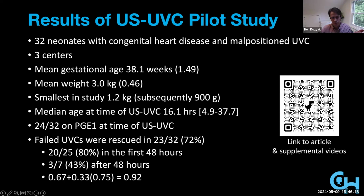24 of 32 patients, so 3/4 of patients, were on prostaglandin at the time of ultrasound-guided UVC placement, and that's probably relevant because there's data from the developmental literature, like fetal lamb circulatory studies from the 70s and 80s, that the ductus venosus is probably prostaglandin sensitive, as is the ductus arteriosus. We all know that, like the ductus arteriosus, it involutes over time. And so the earlier you get to it, the better your chances of success.